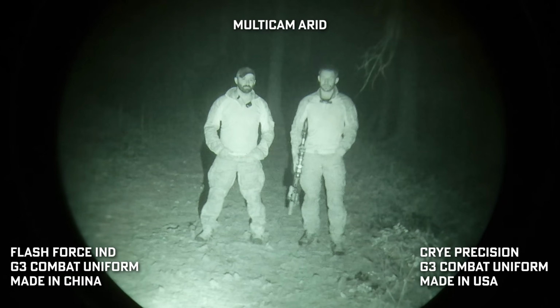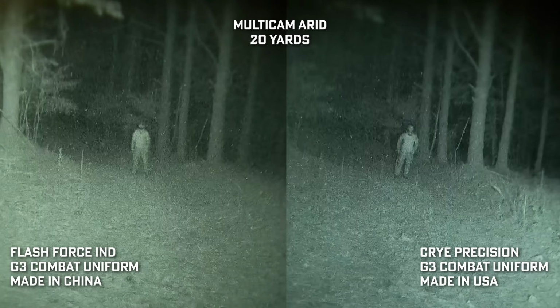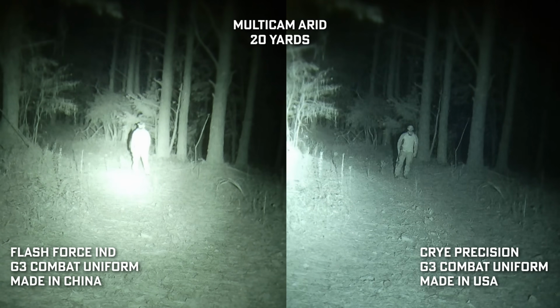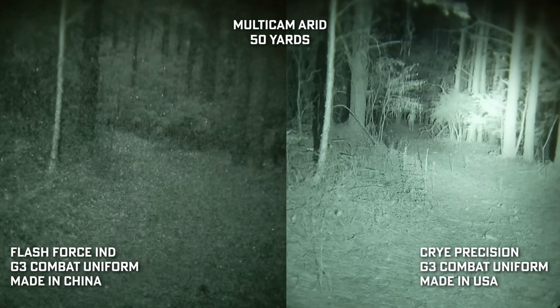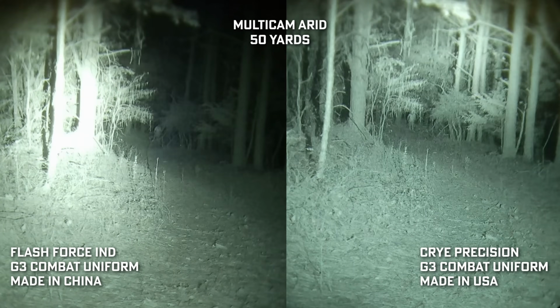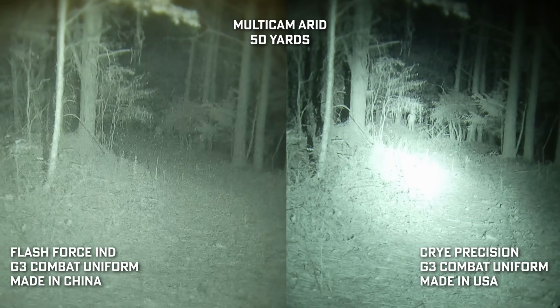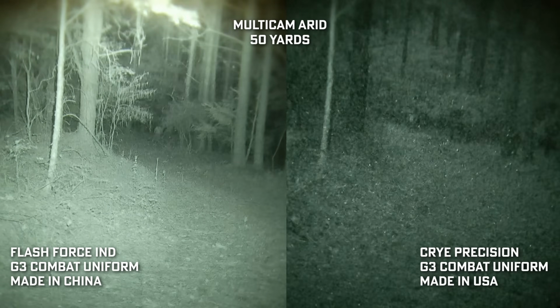Even to just the naked eye looking through nods, you really can't tell the difference between those two uniforms. Same story, when you hit them with IR light, they really start to wash out. And you're probably looking here at 50 yards and able to see, hey, I can pick out a person. That's true, but you got to keep in mind, we are standing out in the open. We're trying to really get a good look at the patterns themselves, which doesn't really make a difference.